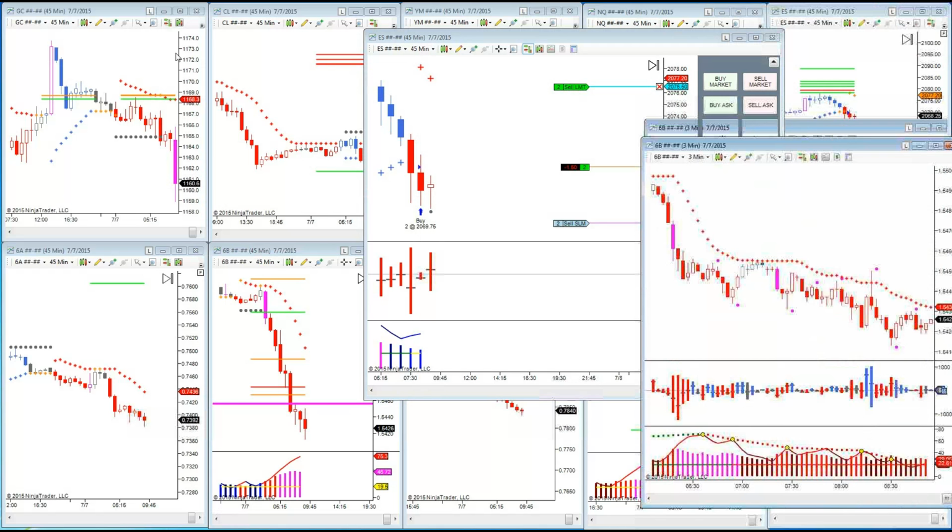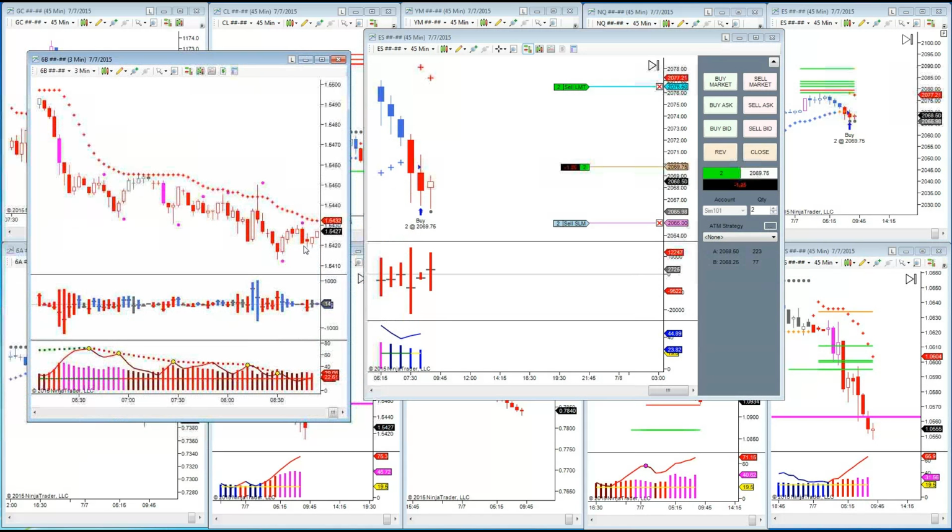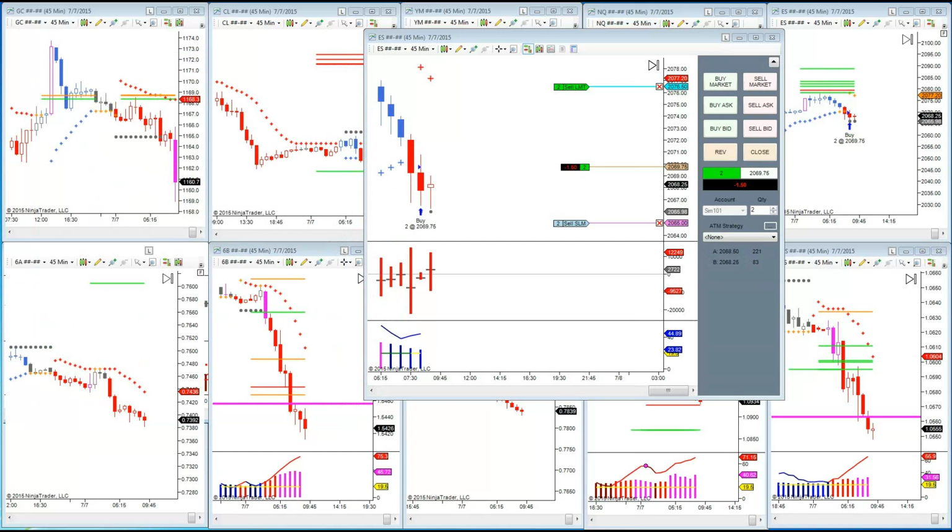If you're looking at the British pound 3 minute, do you see how it just made this higher low here? This is probably where it's going to go up and try to flip that ATR. I know that is just a lot of hours of watching it. It's sort of like a precursor, I guess you would say. And sometimes they'll fail, so you need to wait for your setup.